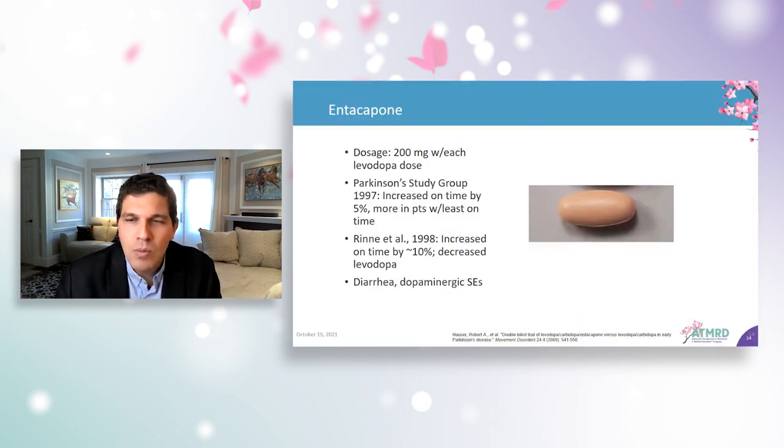And so it was given at 200 milligram dosages. The Parkinson Study Group studied it in 1997 with the idea that it may have increased on time. And then again in 1998, again, maybe increasing that on time by 10%. And so that was the idea behind it. Now, when we think about side effects, of course, in this case, diarrhea, and then all of the other dopaminergic side effects that we've touched on before.